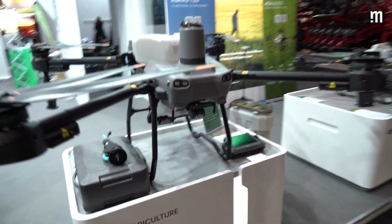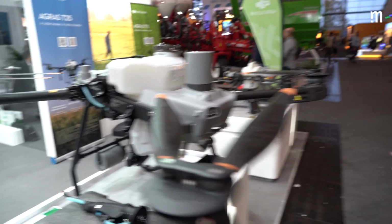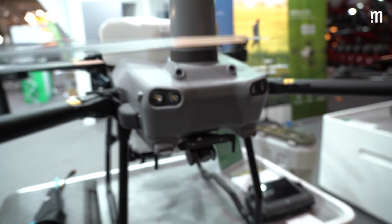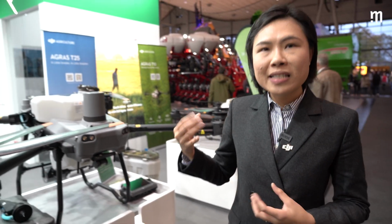Another one I would like to introduce here is a newer one that will be launched in Europe middle of next year, and it's the T25. So what's cool about the T25 is it's a very autonomous machine. We've embedded two vision systems and also a LiDAR system at the top and also at the back. The purpose of doing it is to make it a safe and also autonomous machine, especially for difficult terrain. What I mean by difficult terrain in Europe is mainly orchards, for example, olives, citrus, and vineyards.